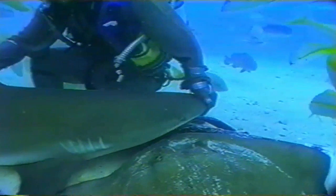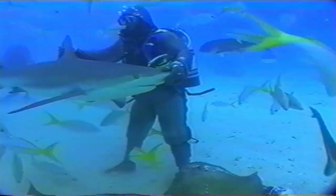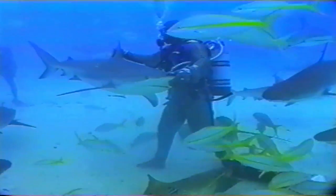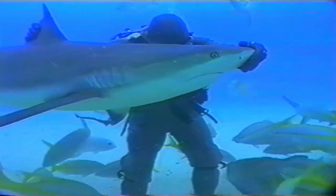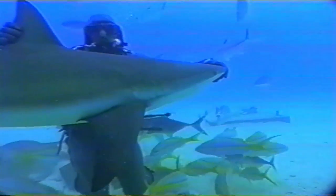Normally sharks of this type have to swim constantly to stay alive, but this one is letting itself be petted. There were about 20 to 30 sharks on this dive, and there can be more or less, but that's usually about the average number, we're told. You can see the gill slits on his side working.